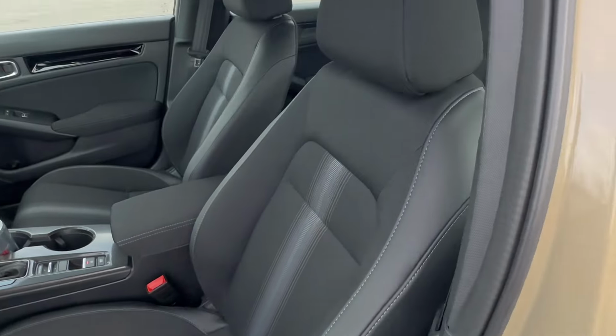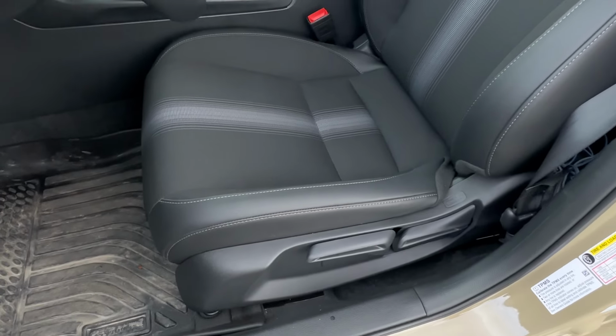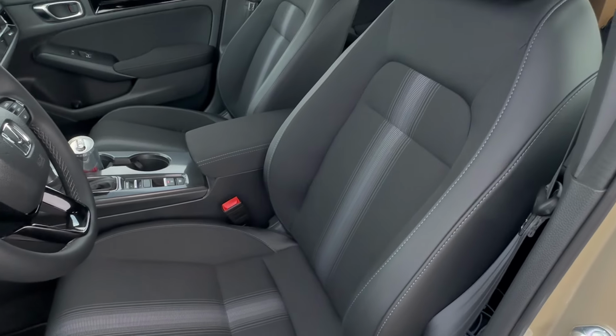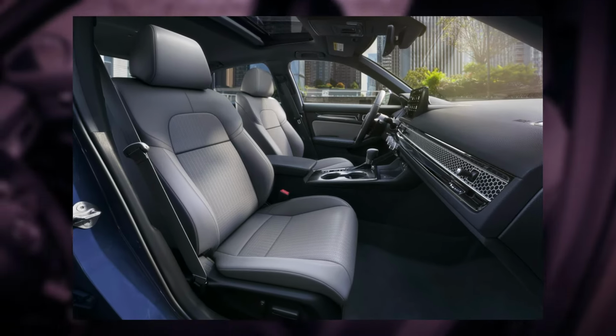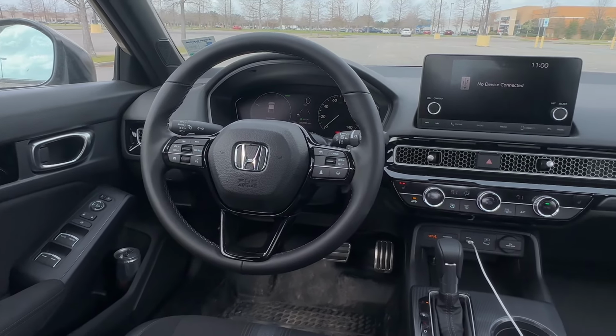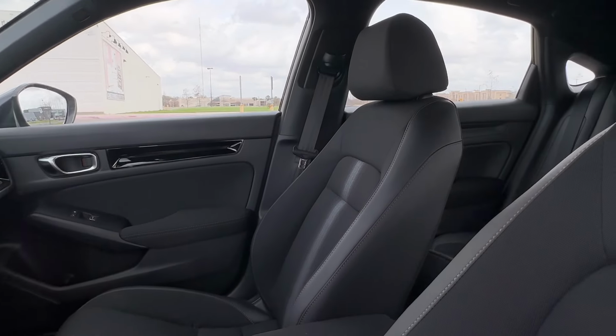My next favorite thing would have to be the cloth seats. The cloth that Honda uses in the 11th Gen Civics is a much higher quality material than the ones used in the generation prior. I test drove a Sport Touring first. I was impressed with the leather, then tested a Sport Hybrid, which doesn't have leather. I was very impressed with the cloth material, and I still am 1,000 miles later.